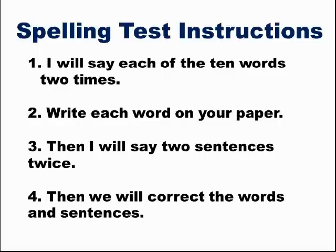Spelling test instructions. Number one, I will say each of the 10 words 2 times. 2. Write each word on your paper. 3. Then I will say 2 sentences twice. 4. Then we will correct the words and sentences.